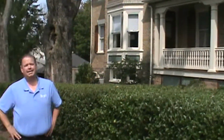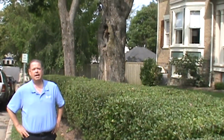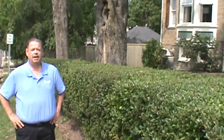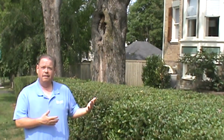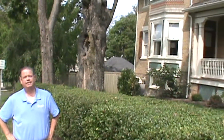Martin was born in 1873. He graduated from the Drexel Institute of Technology with an architectural and engineering degree in 1893. And in 1896, he actually opened his first architectural studio right here in Dublin Borough. The importance of this home is that this was his very first residential commission.